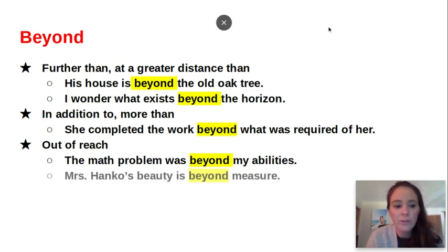Or finally, and you knew there had to be one of these. There had to. Mrs. Hanko's beauty is beyond measure. So my beauty and the ability to measure something, it's beyond. The relationship is you can't do it. It's out of reach. You know I couldn't get through this without at least slipping one of these in, right? Okay. All right, next one.